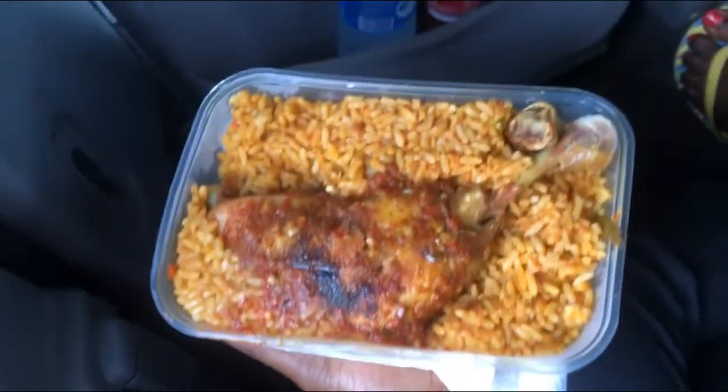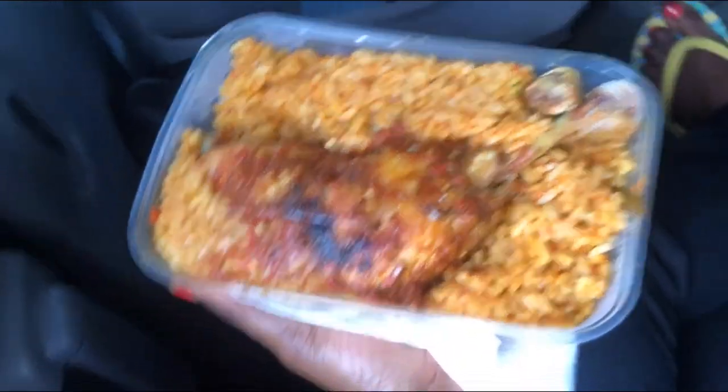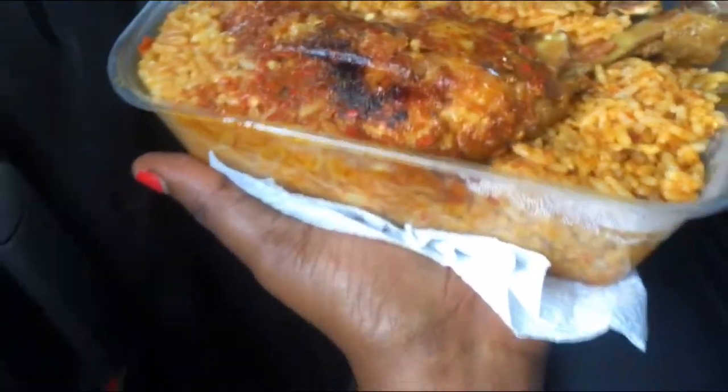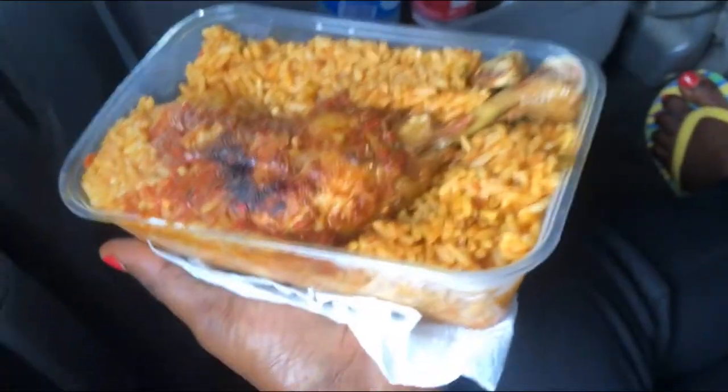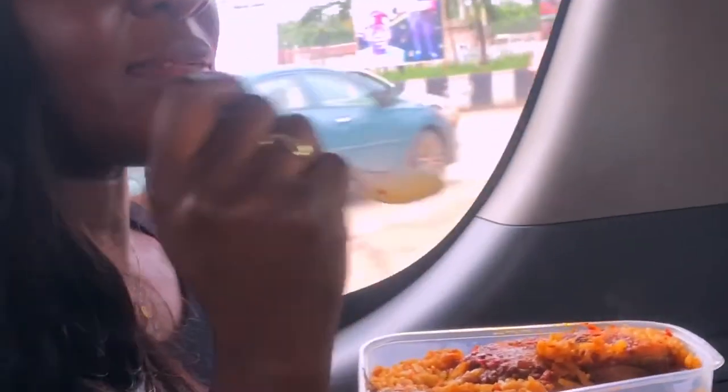My jollof looks so good. Jollof is really nice. I was really fond of it. It's just perfect.